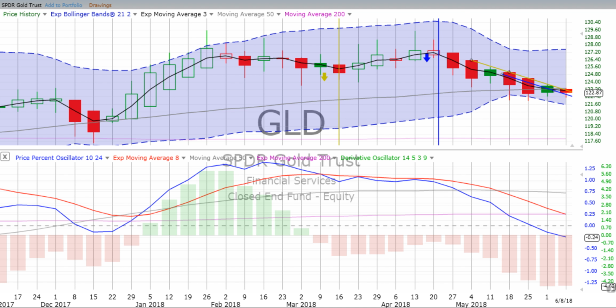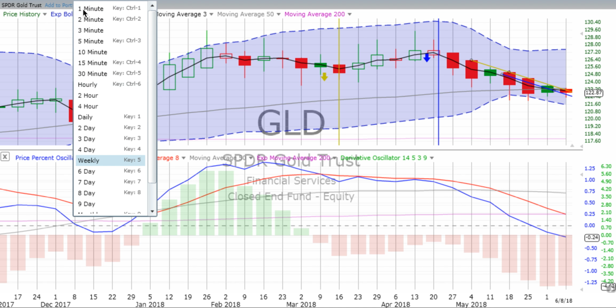Lastly, we go to gold. Now, what do we see in gold? Still in a confirmed down move on the weekly chart. Price movements below the weekly trend line. Derivative oscillator pretty much flat. Might be losing a little bit of energy. Price percent oscillator still headed down.